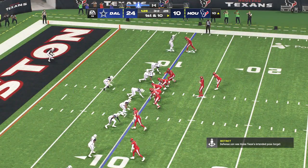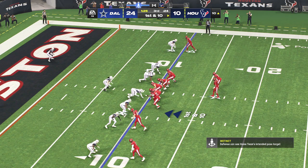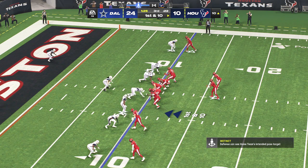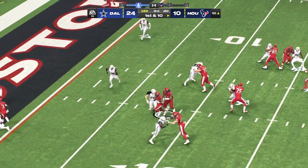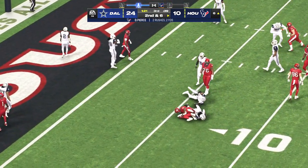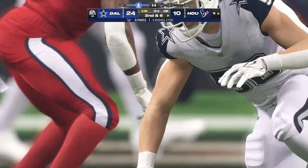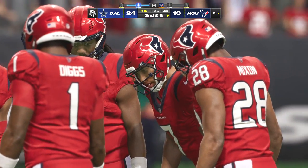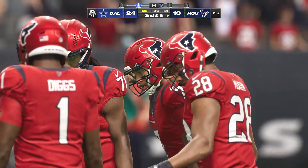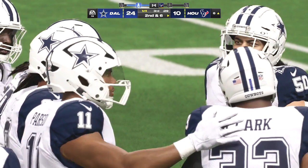So not quite a first and goal. It's first and 10 from the 10. Running it out of the gun with Pierce. And he'll get about 4 there as he takes it from the 10 down to the 6. Not too many offenses want to turn down long drives, but when you're down what they are, they've got to pay it off with some points.